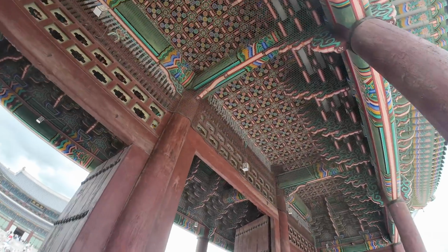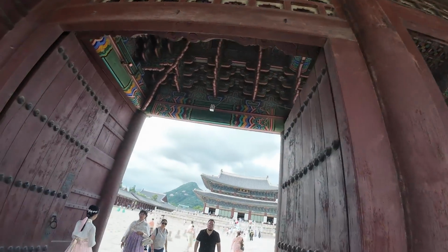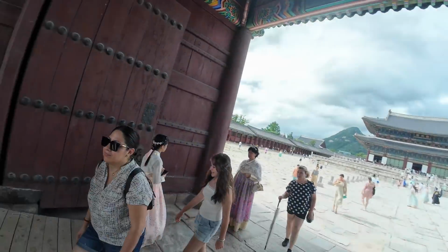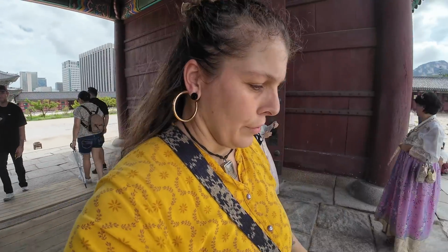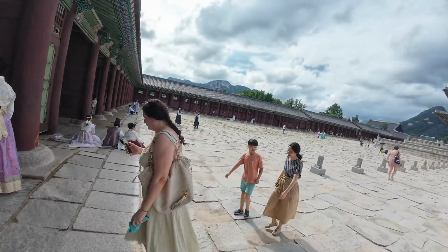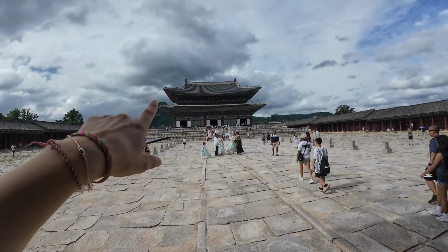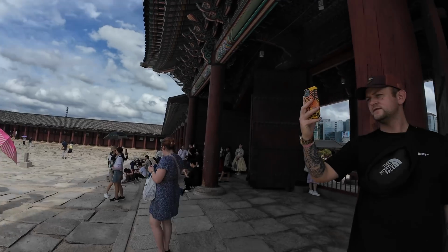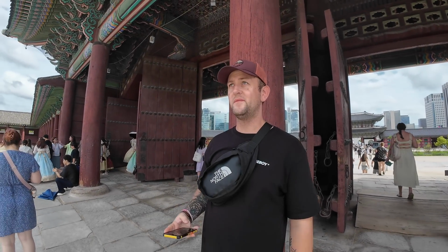Check out this beautiful roof. It's so colorful, and there are so many little flowers here on the ceiling as well, and that again speaks about the integration of nature into the palaces itself. And here in the back you can see parts of the national park, which is so cool to see. Unbelievable. This is stunning. In terms of looks, it is probably a little bit nicer than the last palace that we were just at.